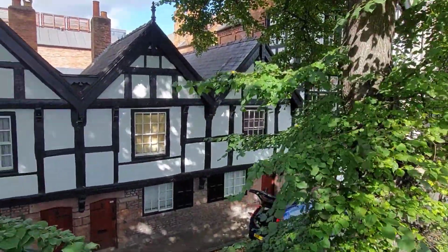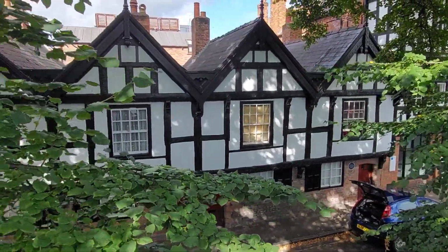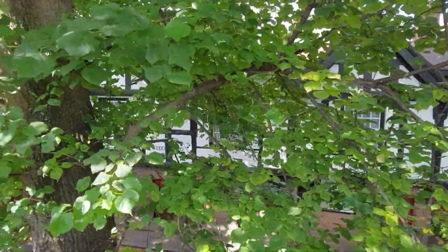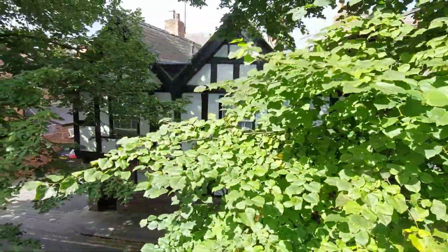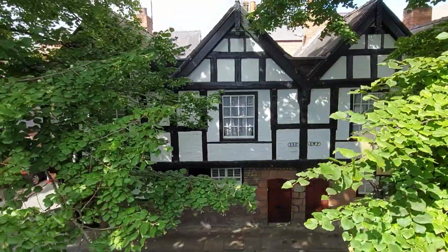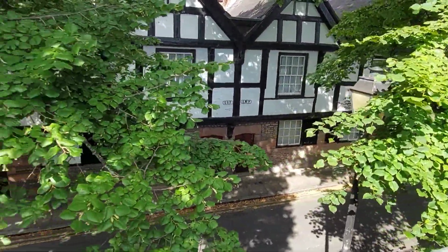This is actually one of my favourite bits of Chester, just off to the right by the Roman Gardens, because you've got some absolutely stunning little houses down here. They're old school terraced houses, but yeah. Also, note, don't be very tall when you live in them, because you're going to bang your head all the time.